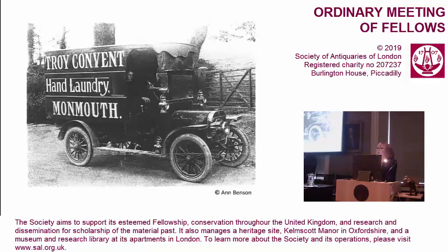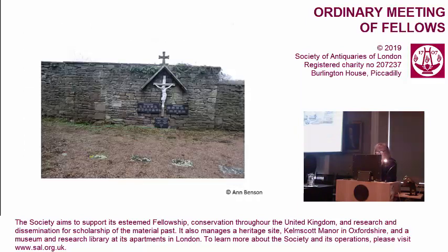The nuns turned the house into a refuge for girls in need of a home, but they also ran it as a Magdalene laundry. This picture is from a little book in Monmouth Museum. That's the vehicle that they used for those activities. And during the time that they were there, members passed on.